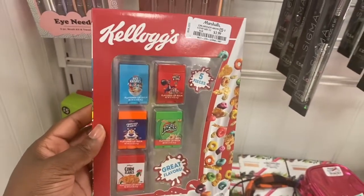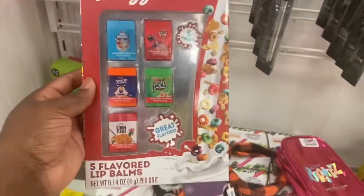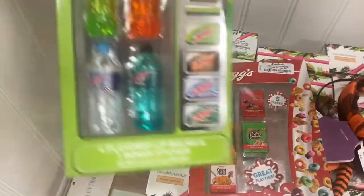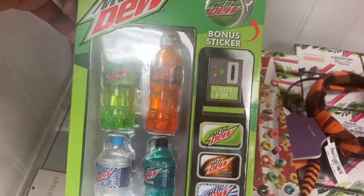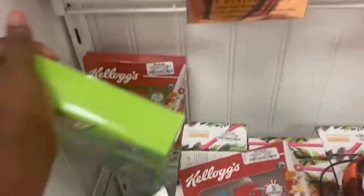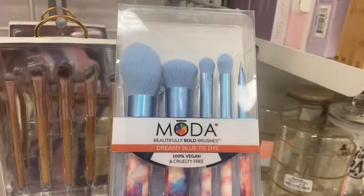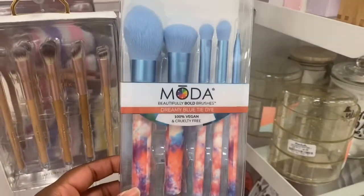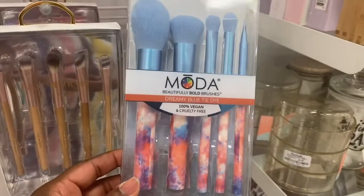So this brand here, TJ Beauty, has these flavored lip balms. This is like a Kellogg's cereal collection on here. It's here for $3.99. It's super cute, but childish though. And there's these Mountain Dew lip balms also. Comes with stickers for $3.99. So cute. These new brushes here from Moda. These are pretty new. I have not seen them here. They make pretty good brushes.